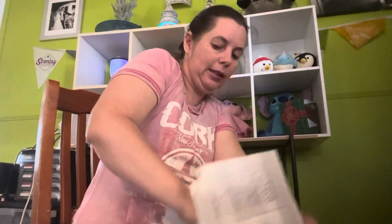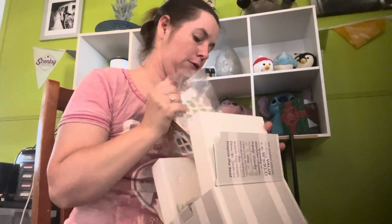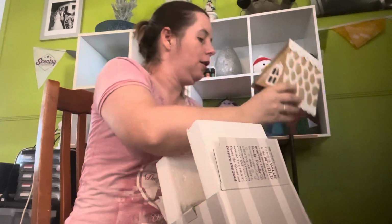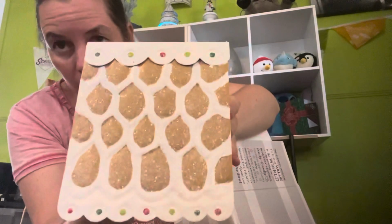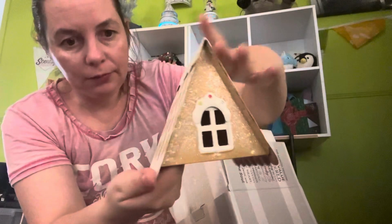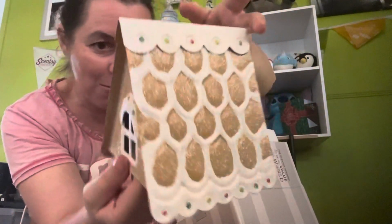So let's see if I can get it out without getting foam everywhere, because it's one that is packed in styrofoam. And I've got glitter all over me, but that's okay. So this is the gorgeous roof that's covered in glitter, the gingerbread roof.